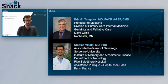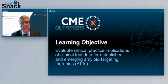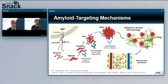the Paris Brain Institute. So to frame today's discussions, let's go over our learning objective, which is to evaluate the clinical practice implications of the clinical trial data for establishing and emerging amyloid targeting therapies. And a lot was presented at the AAIC meeting. We're going to get on to that information. That's our goal today. So Dr. Villain, start us off with a quick overview of how ATTs work.